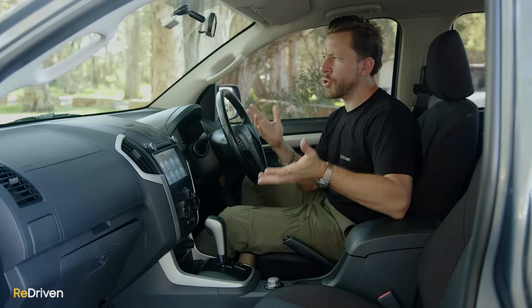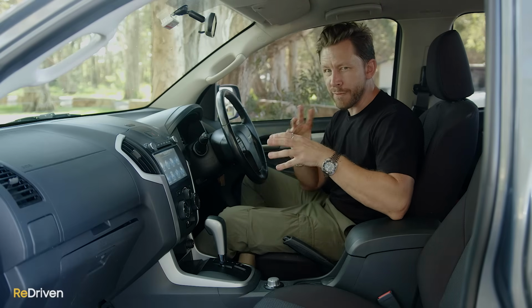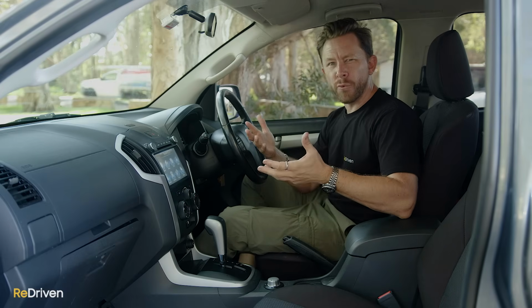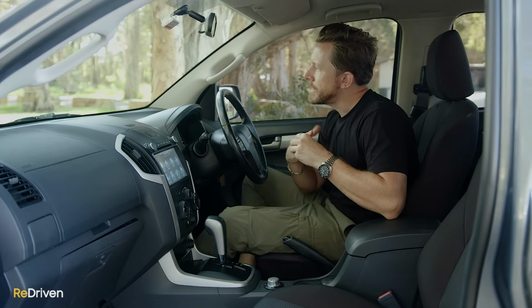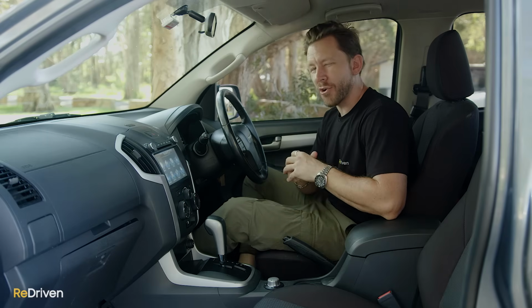Is it safe? Well, according to NCAP, it's going to depend on the year, the trim, the body type, a few other factors. Everything post 2015 got a full 5-star NCAP safety rating. But for an overview of what safety tech and equipment that you can expect in the D-Max, here's me doing another voiceover, but this time I'm going to do it like in one of those 1940s or 1950s show reel styles.